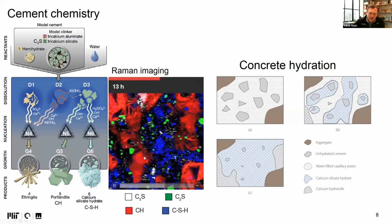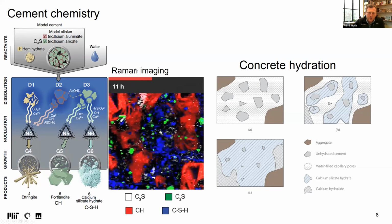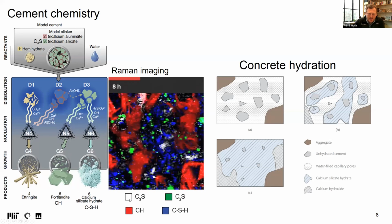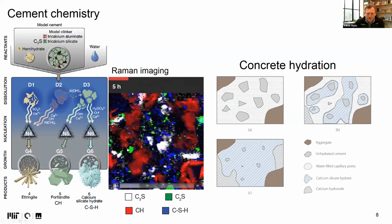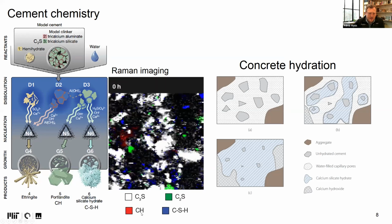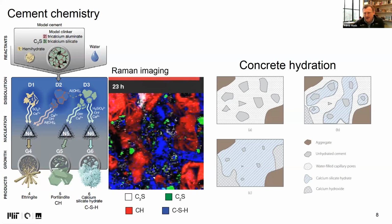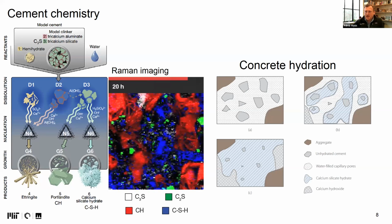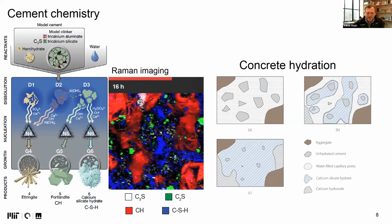And in the middle, you see actually a result from Raman imaging in my lab, where we monitored these reactions. And in white, you see clinker component alite, and in green belite that evolve over 24 hours. And you see the blue, the formation of CSH and Portland calcium hydroxide in red. So this is a kind of a topic of one part of this presentation, because this image is definitely shedding a light on processes that are quite difficult and complex to understand.